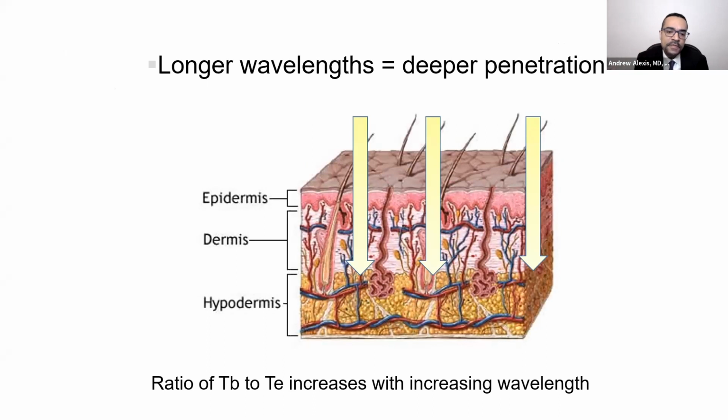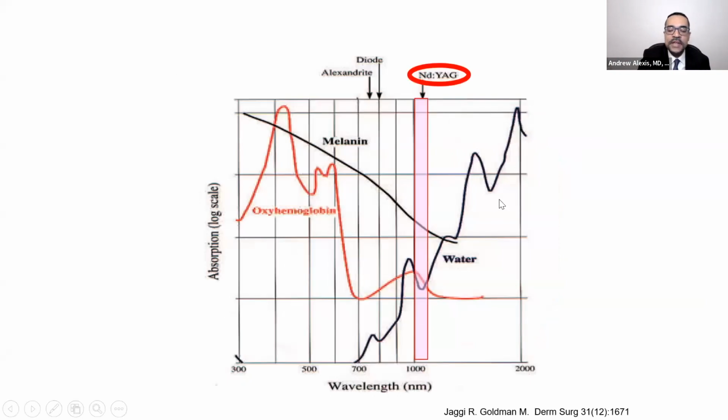So why this 1064 wavelength that we keep talking about? Every time we talk about skin of color, we talk about this 1064. Why? Well, we know that the longer the wavelength, the deeper the penetration. Because we have a competing chromophore in melanin in the epidermis, and the targets for most of the things that we're trying to do are down in the dermis, such as with laser hair removal, where we're trying to target the melanin in the hair shaft, and then the heat transfers to the follicular stem cells. So we want to minimize absorption up in the epidermis and maximize absorption down in our target. And we can do that with a longer wavelength, like the 1064.